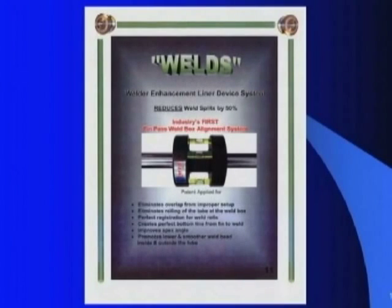This is a new piece of equipment that you haven't seen before. This is called WELDS, the Welder Enhancement Linear Device System. There's no other one like this one. This has just been invented by myself, and it's only been out a short period of time. It allows you to simulate the weld at the weld box relative to the fin pass, and it has gauges on it and keeps it level, because we all know the most important part of high frequency welding is to make sure that the distance from the fin pass to the base and the distance from the weld roll to the base is identical.